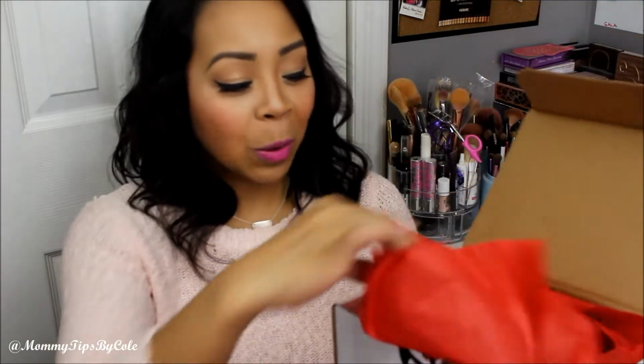SexyBox is a monthly subscription for lingerie. It's my first time trying it. I'll have all the information down below, but this is a surprise. You pretty much take a survey, you tell them your sizes, and they send you 2 pieces every month, I believe, of a bra and underwear from SexyBox. So let's see what they sent.